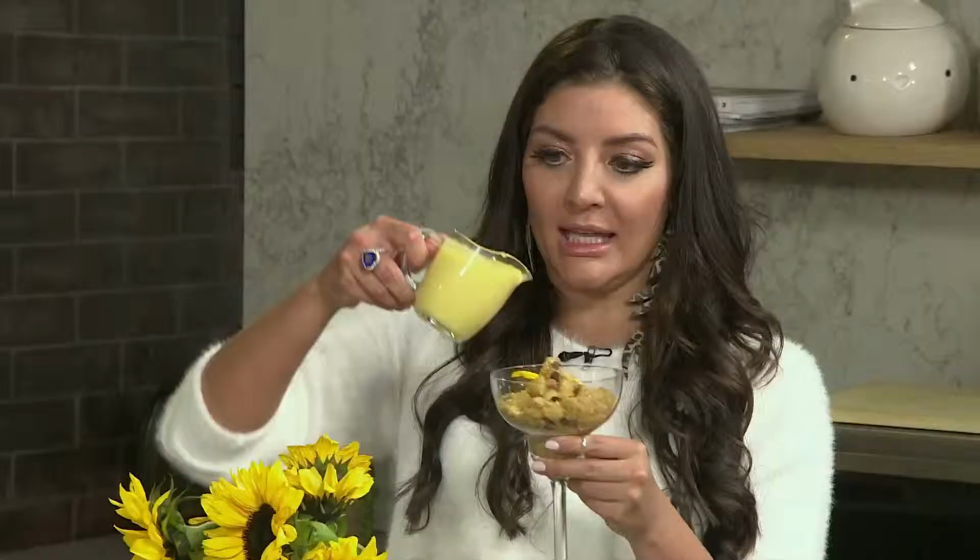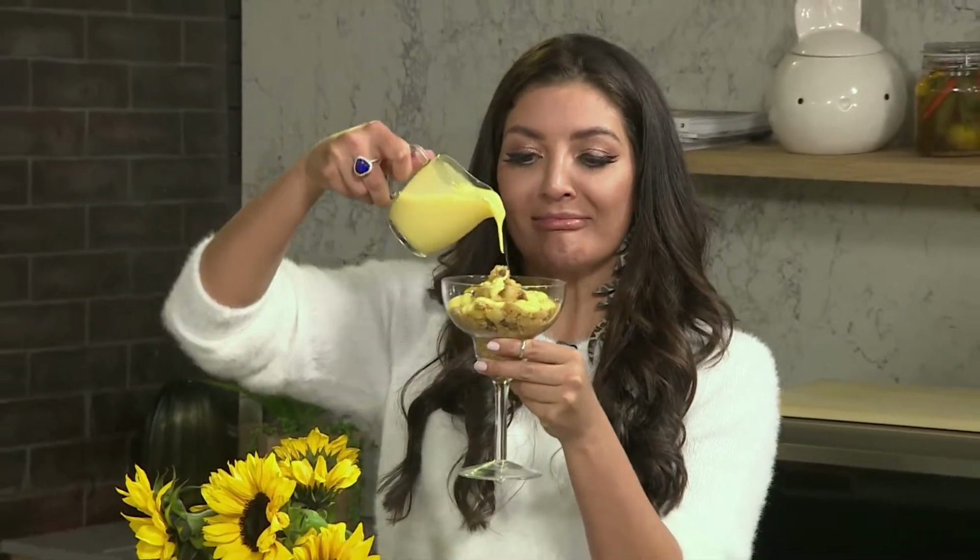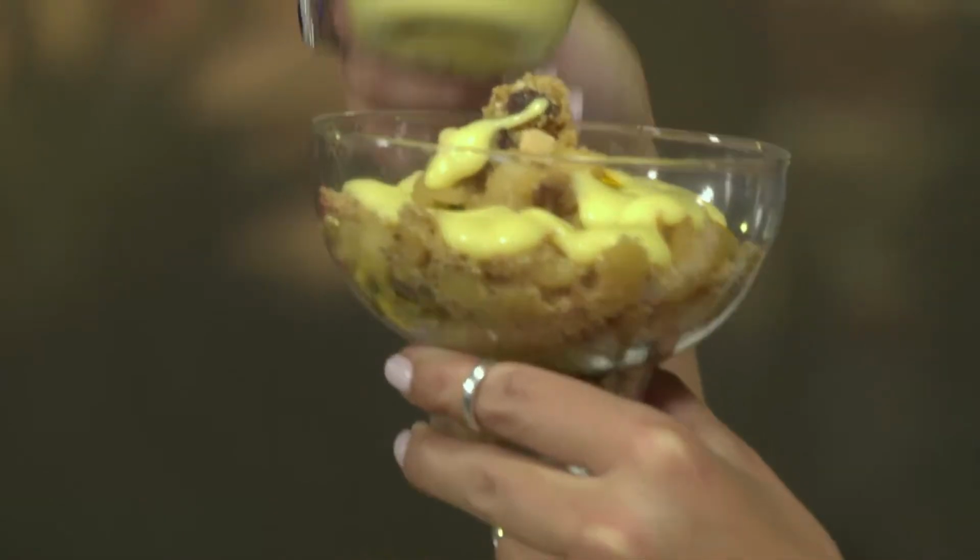How good does that look? Can I just pour my custard on here? I'm a mess. I like to go for the dessert before I go for the main. Try using this. Oh, great. Oh, hello, Mama. That's much better. There you go. And that is the perfect dessert.